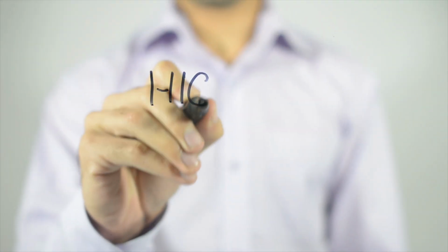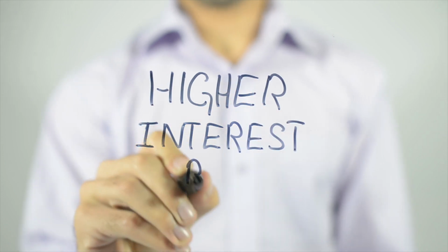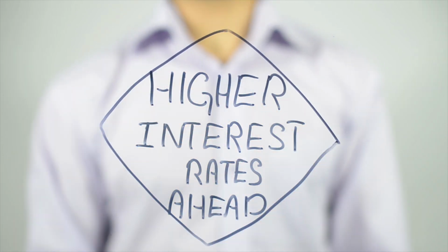Another con to commercial real estate is it's highly sensitive to fluctuations in interest rates. So not only are businesses affected when the interest rates go higher, but it's harder to borrow money. And what happens is most commercial real estate is sold on a cap rate. So as interest rates go higher, your cap rates go down. So that's bad.